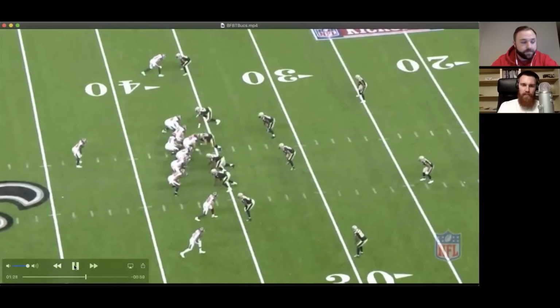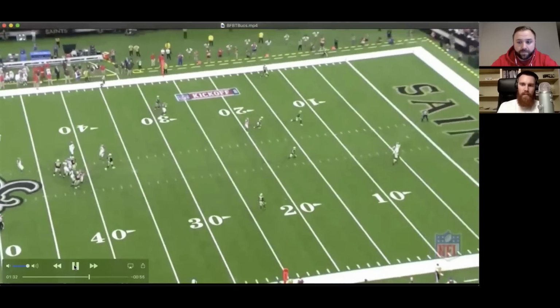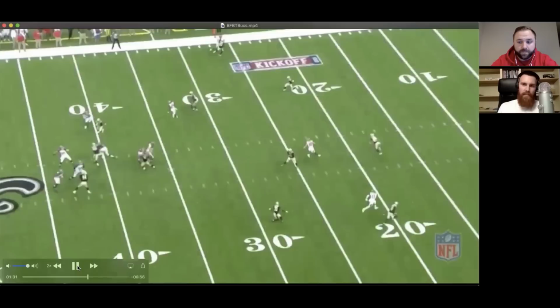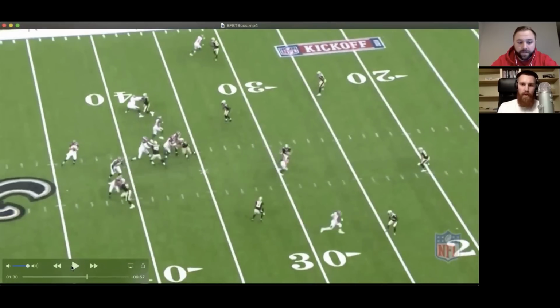And then Deshaun Jackson's at the bottom of the screen as the number 1 receiver. He runs the post over the top, does a great job of pressing the corner's toes, giving him a step outside and then cutting across his face just to make it an easier throw on the quarterback.